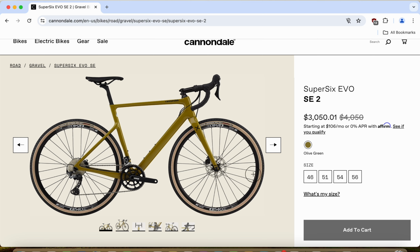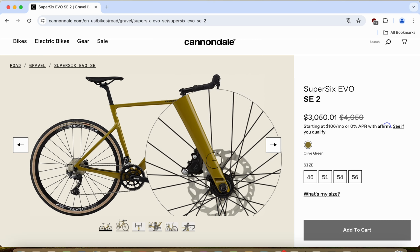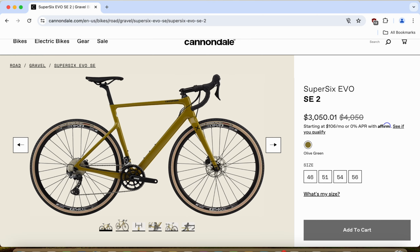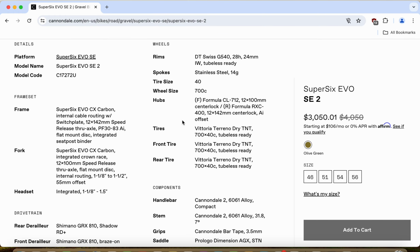So now let's talk about the wheel set on this bike. So this is a combination of DT Swiss G540 aluminum rims, which are paired with, I believe, Formula hubs. So let me just double check in the Cannondale specification. So the wheel set, DT Swiss G540 rims, aluminum rims, tubeless ready, and hubs are from Formula, correct. CL hubs from Formula at the back, and Formula RXC hubs at the front with 12mm through axles, and these should be with the sealed cartridge bearings.